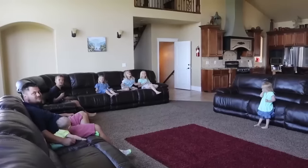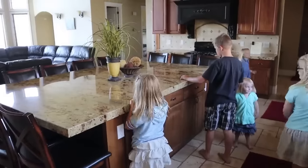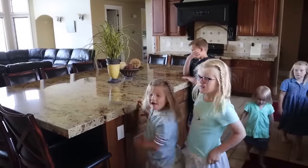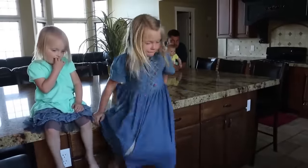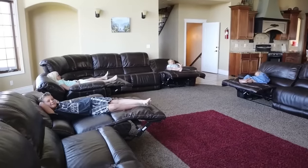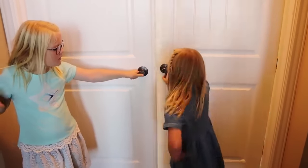This living room is huge! There's actually enough seats in here to fit our entire family plus some. That's the biggest kitchen island I have ever seen in my life. Looks like everyone found their favorite spots. Relaxing. Totally. Master bedroom time.